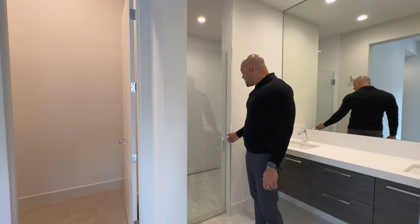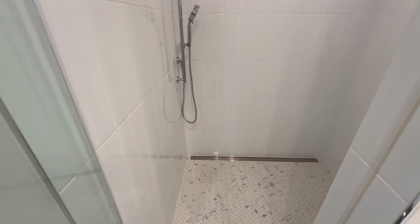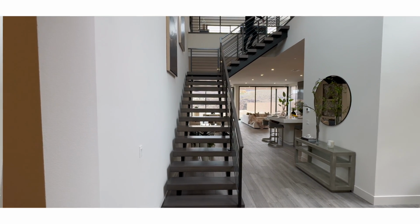There you go. In here, perfectly nice shower, very similar. So we have the herringbone design, simple tile, and then a very long linear drain. Really, really lovely. All right, guys, we have now finished the entire first floor of the property. Let's go upstairs and check out this loft area and see what else is hiding up there.